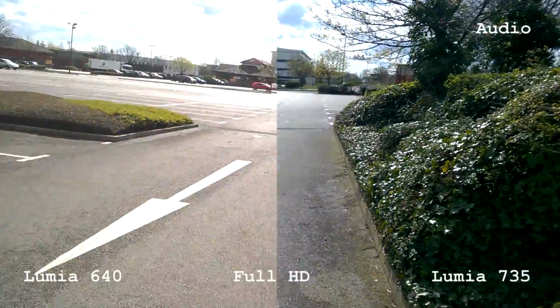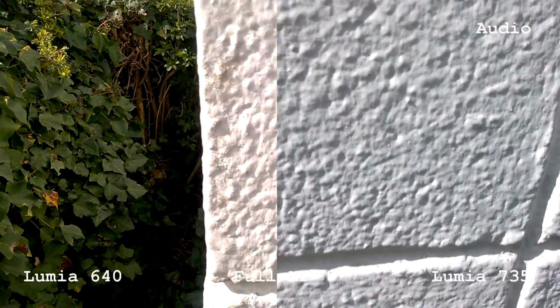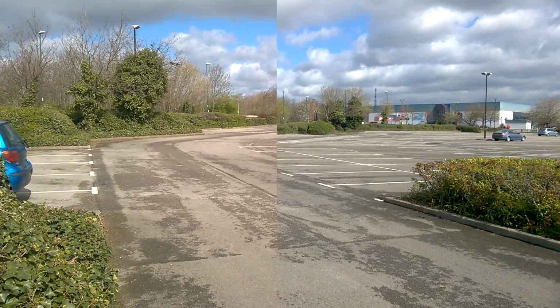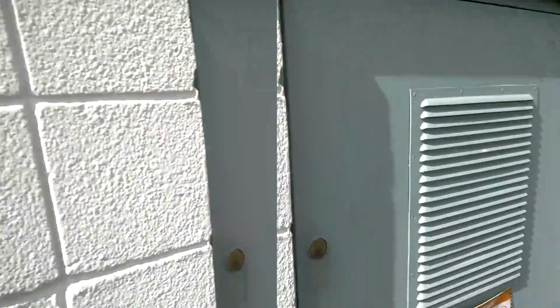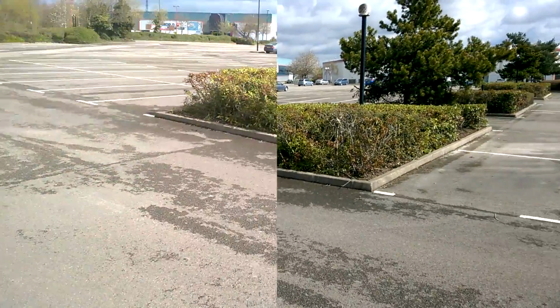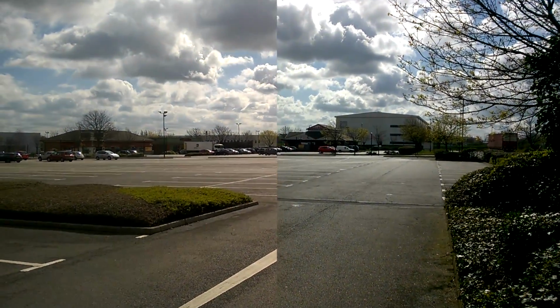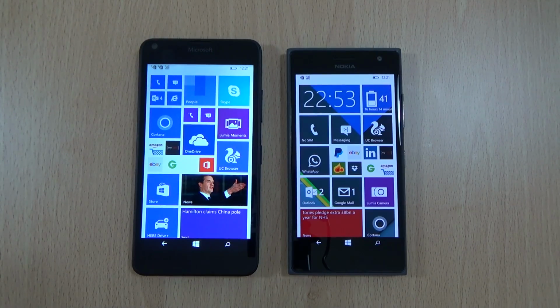So let's try testing out the focusing here. I think the 735 was a bit quicker there. Let's try that again. So both of them seem to be focusing quite quick here. So very nice performance from these mid-ranges. To be honest, I couldn't really see too much difference between them in regards to the performance.